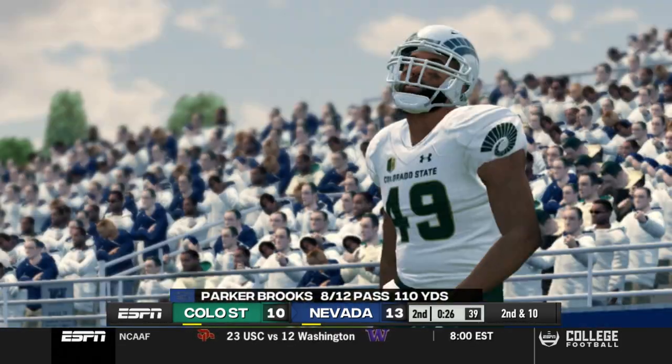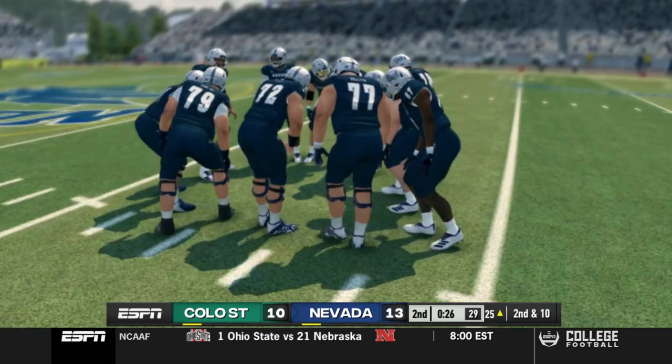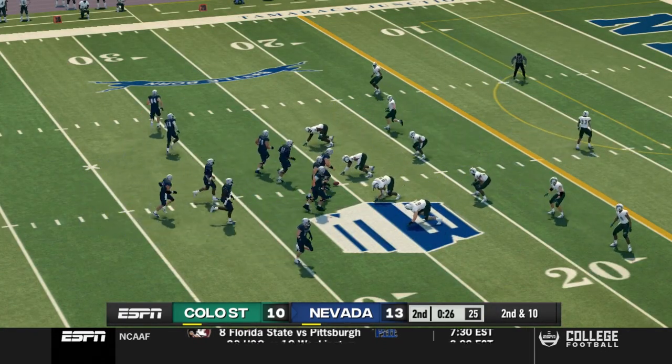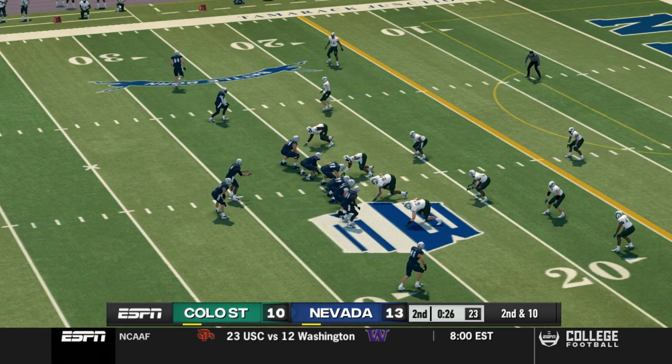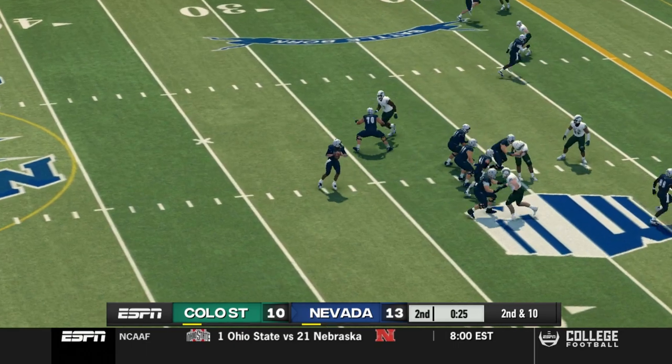Throws it away. Great job by the defense of getting after that quarterback. And right now, I think they've got him with some happy feet. He appears to be a bit rattled. Second down, 10 to go. Ball on the 25-yard line. Nevada holds a field goal lead.